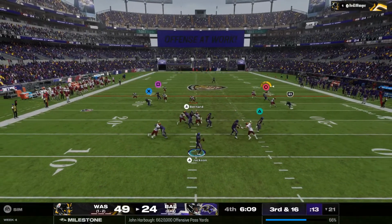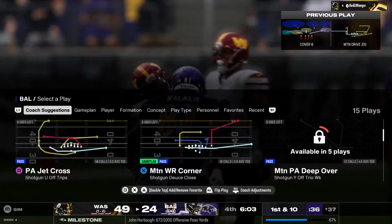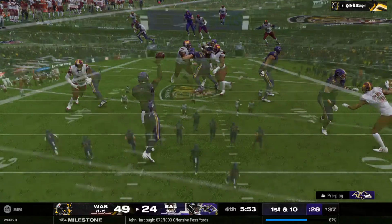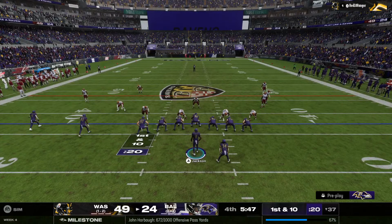3rd and long for Jackson. He dives, and what a catch for the first down. What a letdown for the defense. They allow a conversion on 3rd and 16. Line of scrimmage is the 37-yard line for 1st and 10.